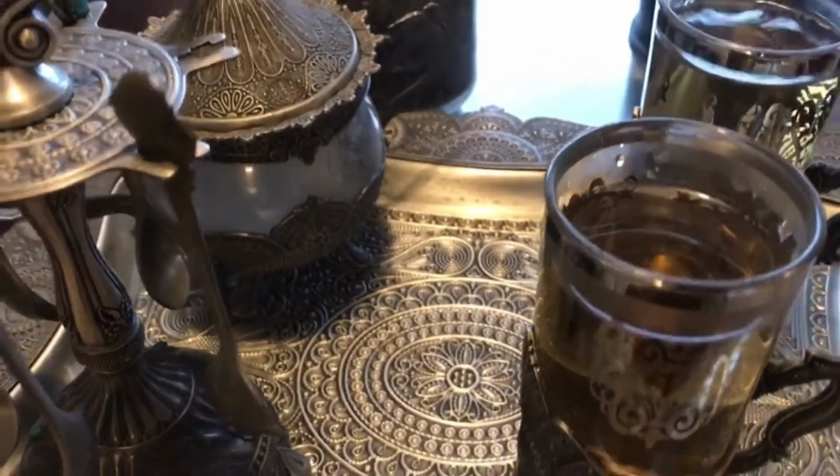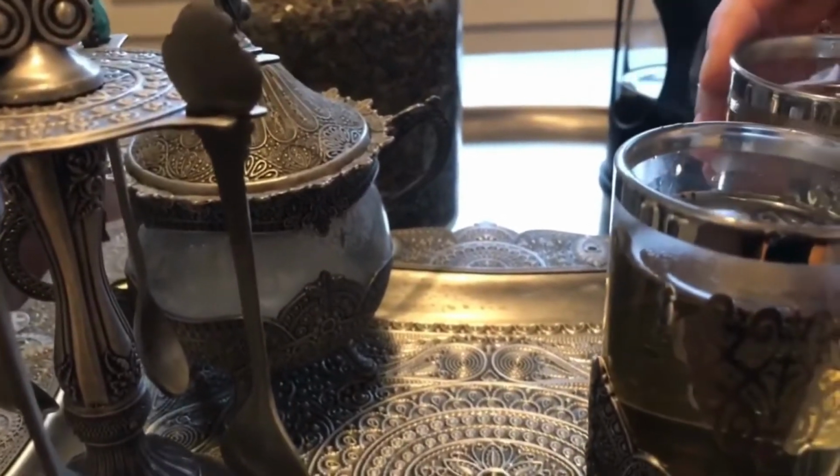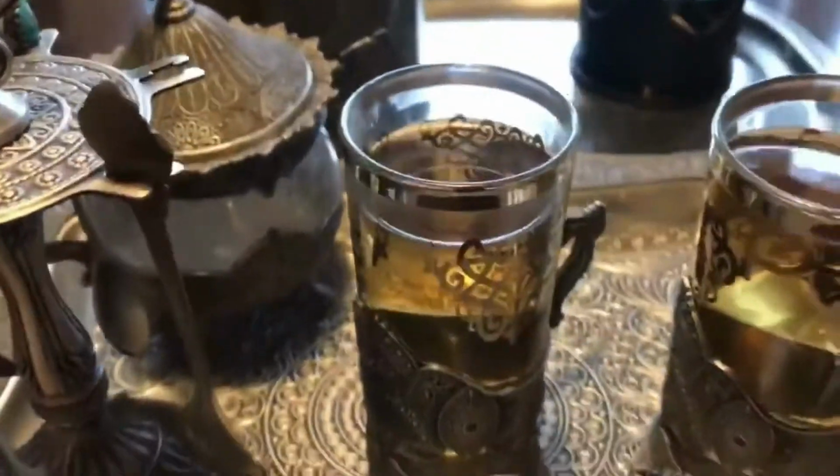If you are trying to grow dandelion, it is best to harvest this wonderful plant, especially the leaves, throughout the growing season.